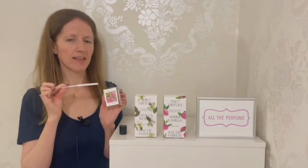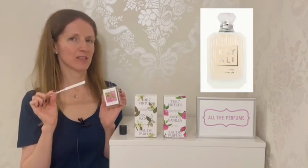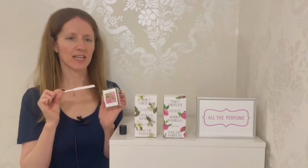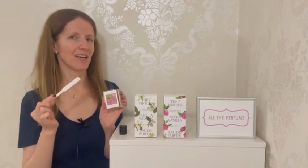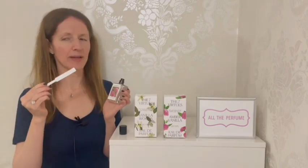And for that reason, I think this is a bit like a fruity take on Kayali's The Wedding Silk Santal. They're not the same, they're different fragrances. This does have that carnation note, and I love that in perfumes. It's always a note I look to, and when I see it, I expect to enjoy a fragrance, as I do with this one. So they're not the same perfume, but Silk Santal gives you a little way in to how this smells.